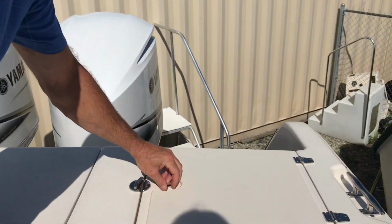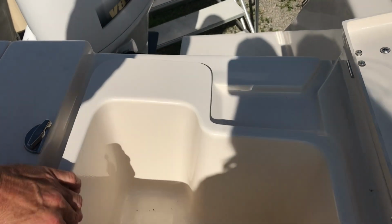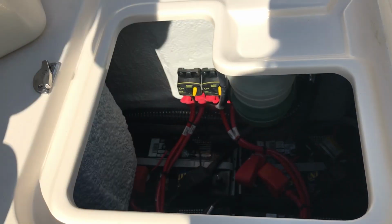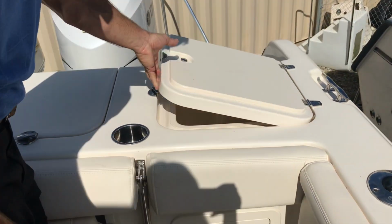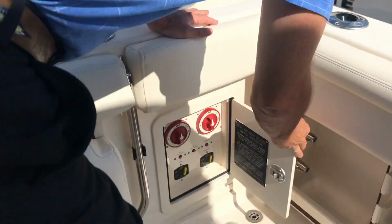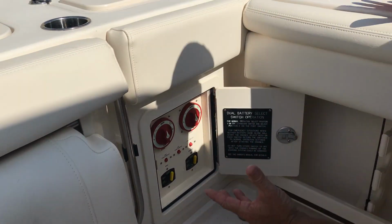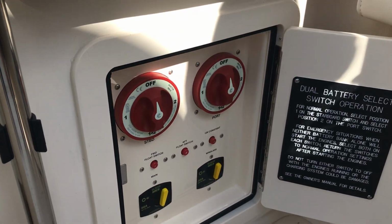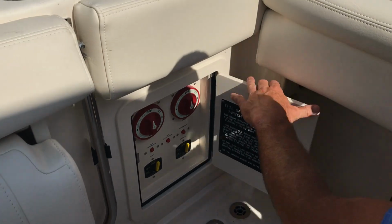On the port side, we've just got a little place to maybe keep your frozen bait, but what's nice here is it's an easy place to get to your batteries, so you can just reach down in and lift your batteries onto there. Nice easy access to the batteries. And speaking of batteries, there's your battery switches. I don't have to get down in a bilge. Look at how beautifully finished off that is. Your battery switches are right up here in the cockpit, easy to get at. It's got your instructions for how to operate those battery switches properly.